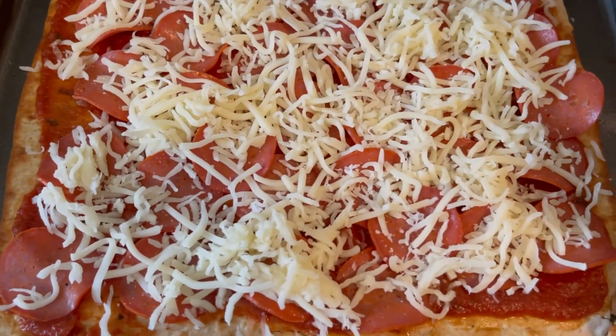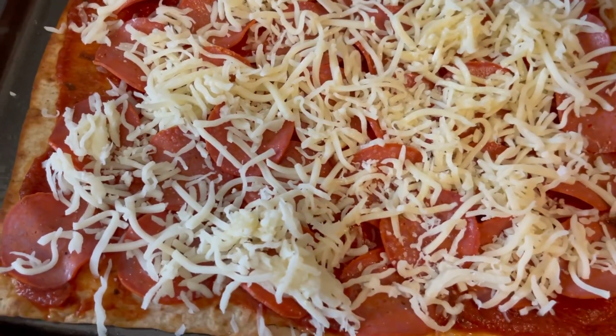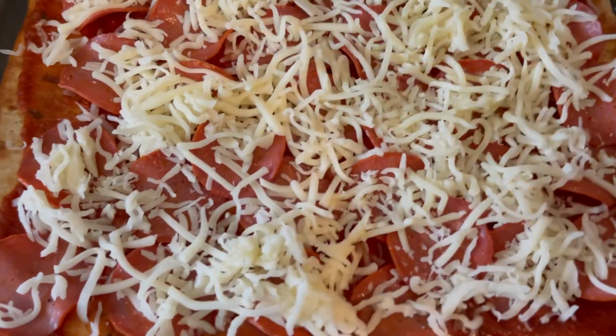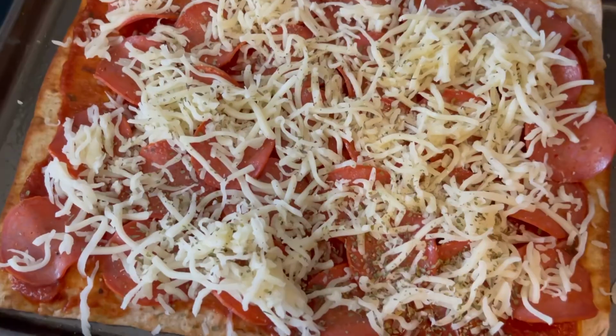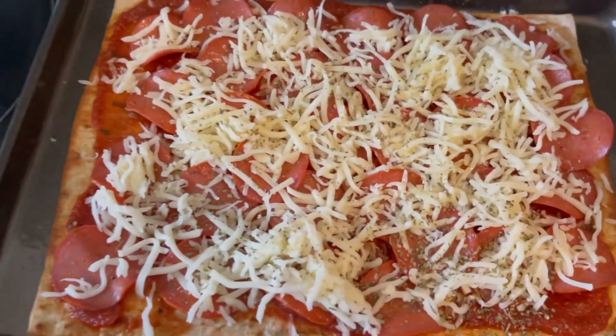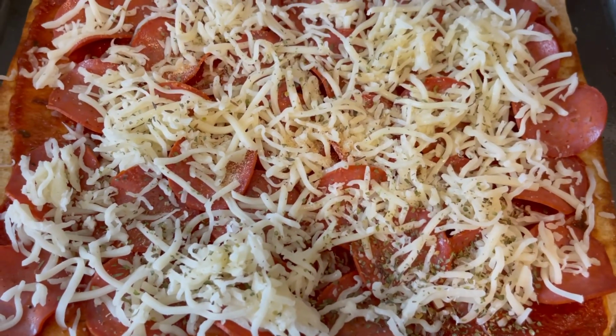Then I'm going to spray it with another touch of olive oil spray. And I'm going to sprinkle it with some Italian seasoning, and a little bit more garlic. I'm gonna put it in the oven for about 10 minutes.